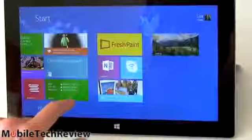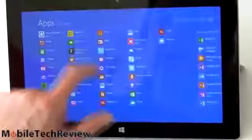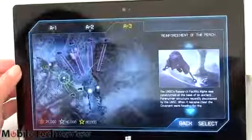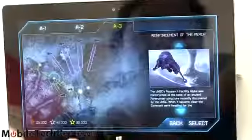So let's check out a game and see how well it does. We're going to do Halo Spartan Assault because that one's always pretty popular and it's a nice 3D game. And you can hear the speakers. And we're down to 50% volume. It's still fairly loud for a tablet.